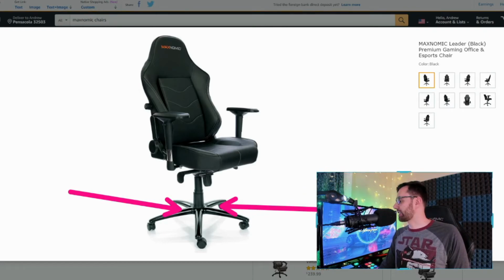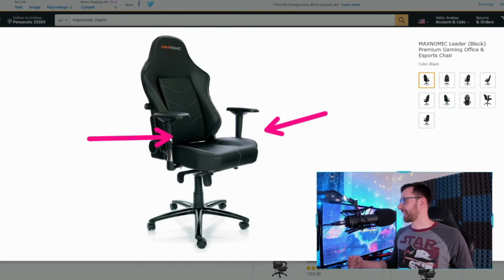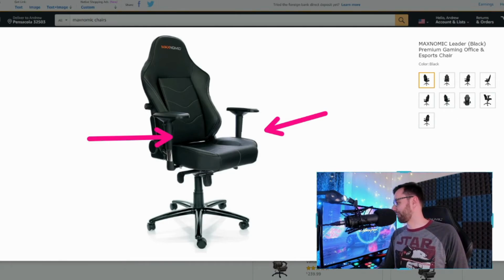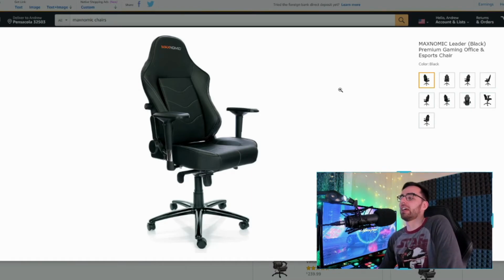In fact, I've actually considered modifying the chair to put some joysticks on the sides so that I could fly ships in Star Citizen. I didn't end up doing that though because it'd be really expensive, but I was greatly considering it. Just did not have the money to do it.